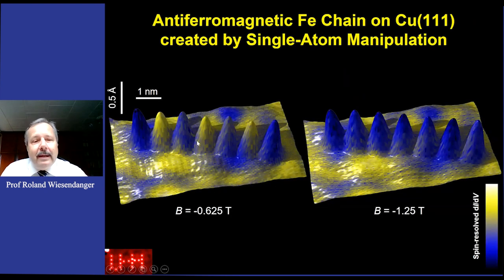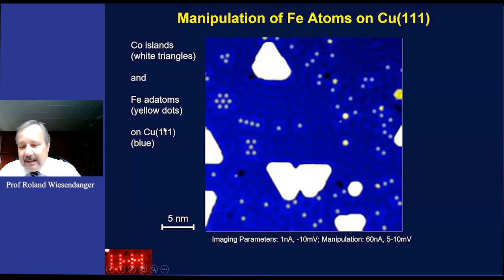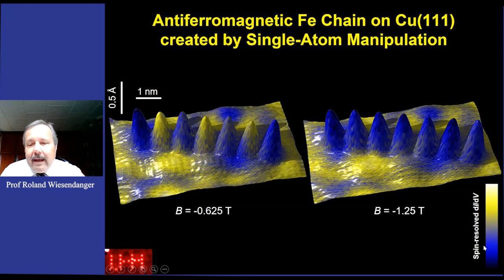And here's a first example. It's a row of 7 iron atoms adsorbed on a copper 111 surface, a certain crystal orientation of copper. Of course, you would never get this kind of arrangement just by chance. This is really artificially fabricated atom by atom. We have purposely chosen a distance of 1 nanometer because we knew from the previous experiment that this is the distance regime where we have an antiferromagnetic coupling with an antiparallel orientation. And this is why you see different colors here for the spin resolved conductance which we measure, because the iron atoms are antiferromagnetically coupled.